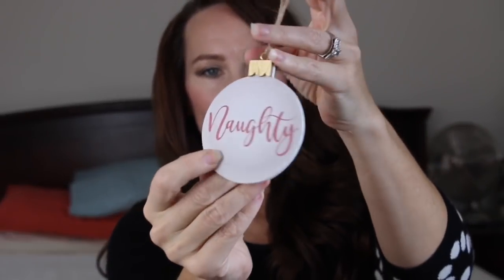This next one I've already taken out of its package. It's just a little wood ornament with naughty and nice. We do have an elf that comes to our house after Thanksgiving and stays until Christmas Eve, and I thought it would be a good idea if he was able to let the children know what his report would be to Santa Claus at night. So all he has to do is flip the ornament depending on their behavior for the day. Hopefully we can encourage more nice than naughty. That is the hope. Wish me luck.